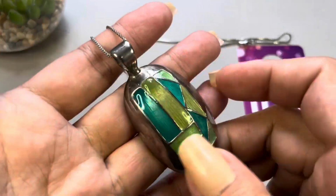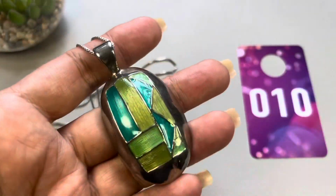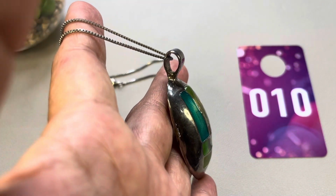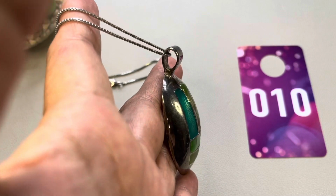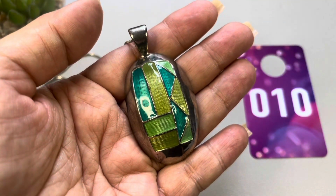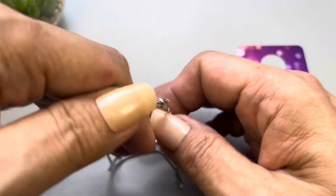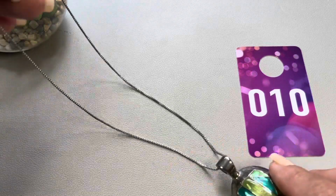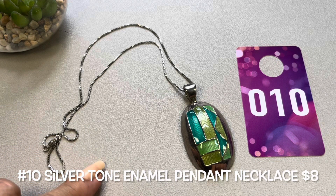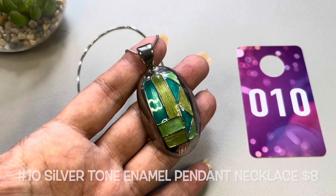Okay, let's look at some necklaces. These are fun costume necklaces. Look at this pendant. This is silver tone. No maker's mark, but I think it's really cool. It is a big oval. Look how large that bail opening is. You can place this on a cord, on a torque. It has this blue and green enamel design. Right now it's on a box chain. It's silver tone with the lobster claw clasp, no extender. The box chain necklace is, I believe, 18 inches long. And we have this pendant, and it's going to be number 10.